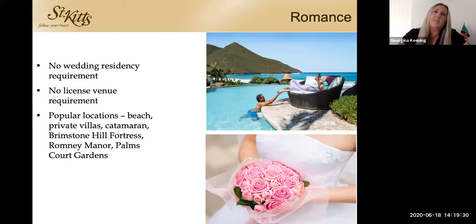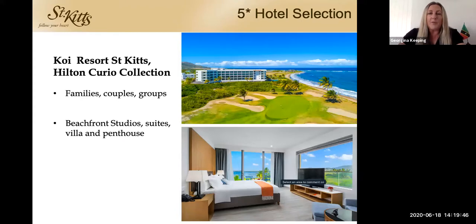And if your clients don't want to get married in the traditional hotel or beach, we have lots of options for them to get married in. They can get married on the catamaran, perhaps the botanical gardens, the fortress. We cater for all.